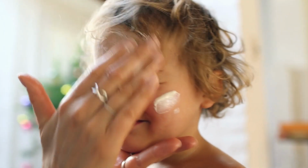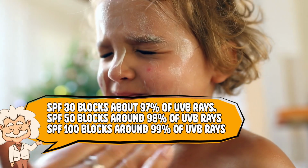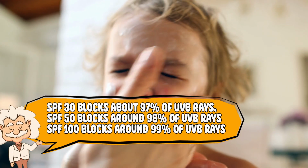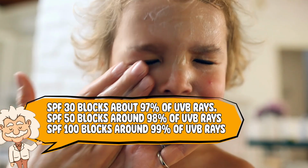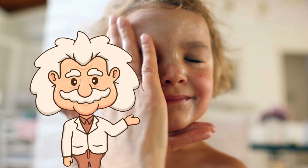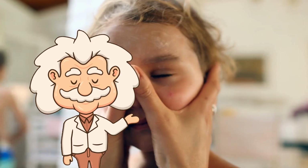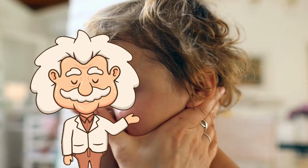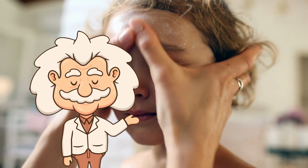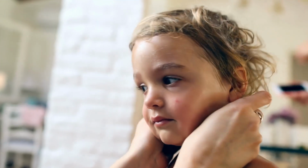But SPF isn't a perfect shield. SPF 30 blocks about 97% of UVB rays. SPF 50 blocks around 98%. SPF 100? About 99%. So unless you're planning to fight the sun itself, SPF 30 or 50 is usually enough for most people. And here's a fun fact. No sunscreen lasts all day, no matter what the bottle says. You have to reapply every 2 hours or after swimming, sweating, or excessive existential dread.